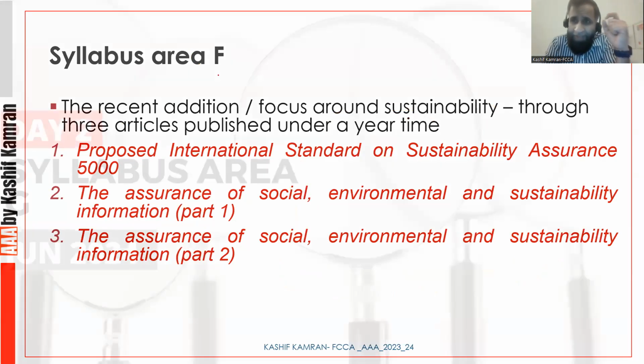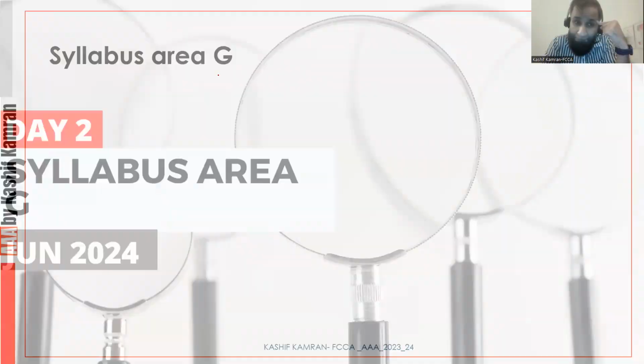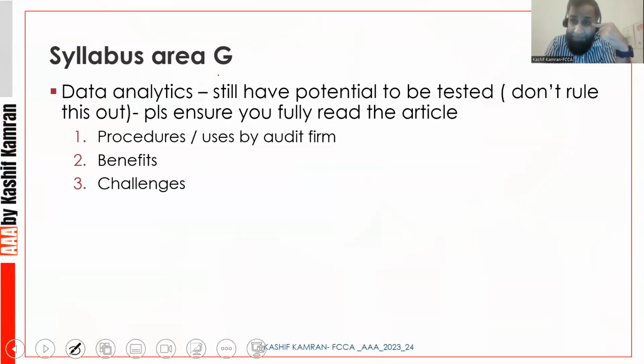Number 2, is there any particular article the examining team has written about a current issue for June 24 exams? No. But you should be knowing something? Yes. Number 1, data analytics. You know, there is an article on that. I did recommend it in my top 16 articles yesterday, data analytics. Expect the unexpected. You should read this fully.